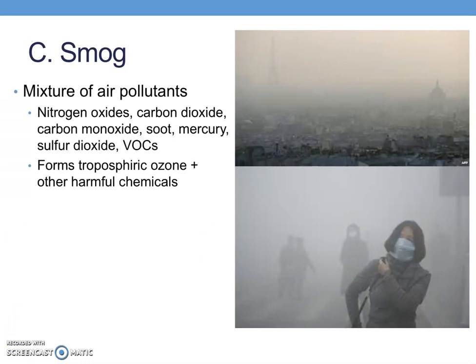Okay, so smog happens mostly in cities because there are more emissions coming from cities, especially from vehicles. Smog is a combination of several different air pollutants. In fact, most of the air pollutants, plus a few others that the EPA monitors, contribute to smog. So here we see those listed. We have nitrogen oxides, carbon dioxide, carbon monoxide, soot, which is particulate matter, mercury, sulfur dioxide, and volatile organic compounds.